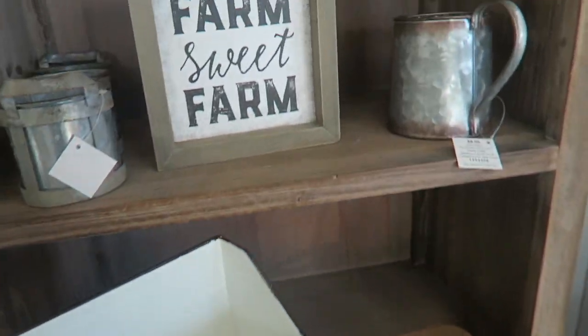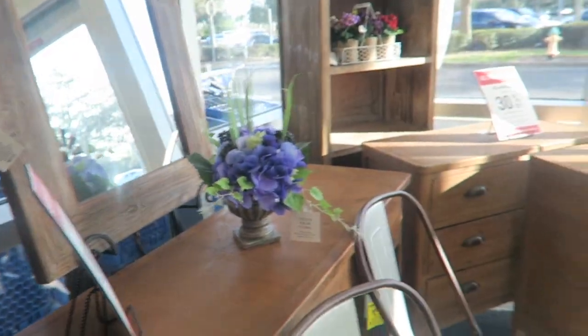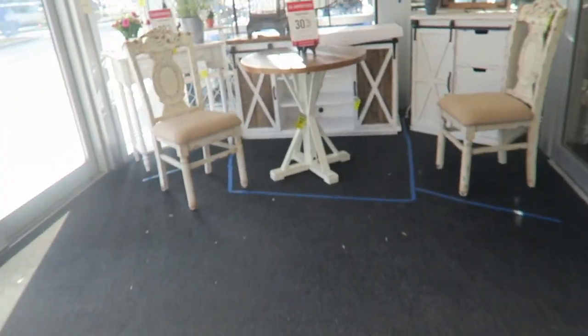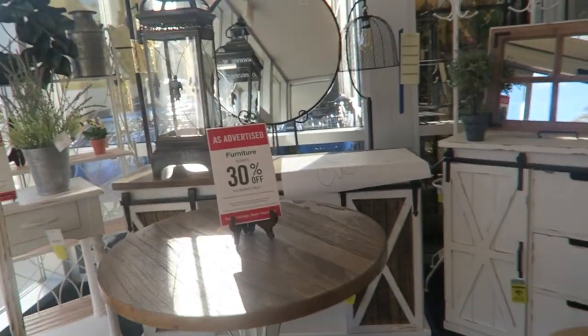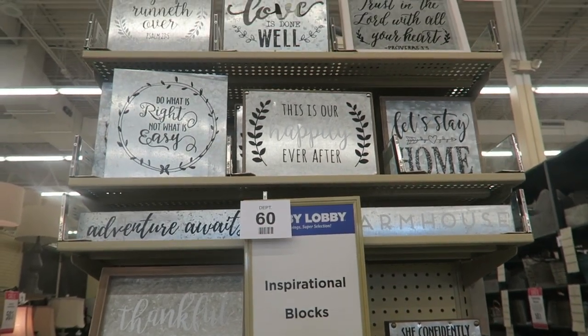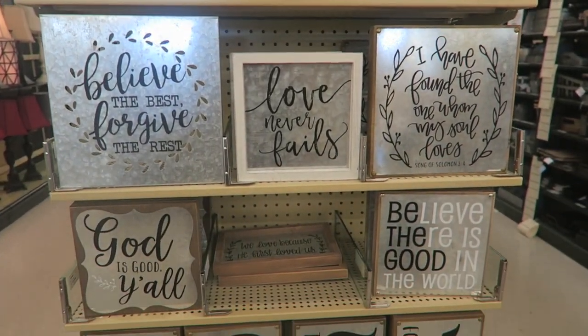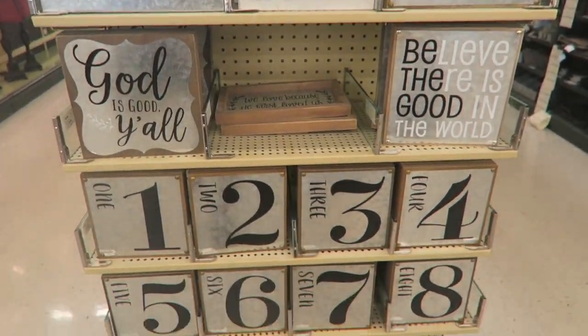Shop With Me video, and today we are at Hobby Lobby finding a ton of rustic farmhouse decor and some Valentine's Day finds. So I'm going to be walking around showing you some decor pieces that I absolutely love, like this little dresser, and these inspirational quotes. How amazing are these? Love never fails.